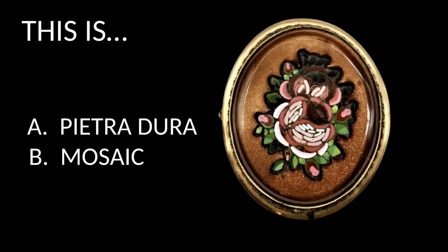All right. Here's another one. Is this Pietra Dura or a mosaic? As we learned, Pietra Dura is hard stone. Mosaic can be glass. We've got some beautiful goldstone or aventurine glass in the background of this one. I do love the look of goldstone with the tesserae.